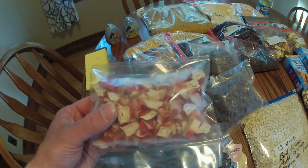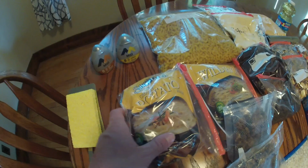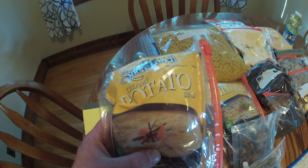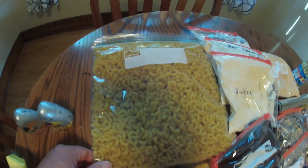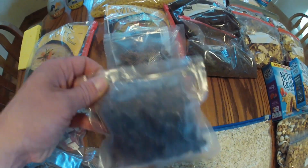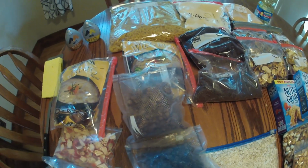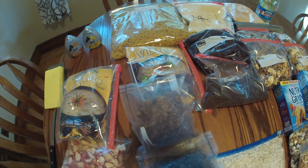1 package of dehydrated imitation crab. These two will go into my creamy potato soup, and that'll be basically 3 separate meals. I have some 2 pounds of noodles to heat up and add to my soups. I got the wild rice soup, and I have 2 pounds of dehydrated hamburger. By the way, this is my first time experimenting with dehydrating meat, so hopefully it goes alright.